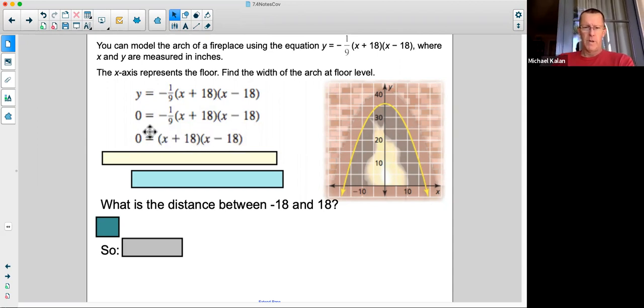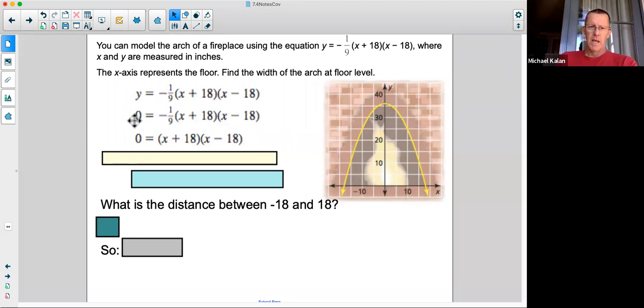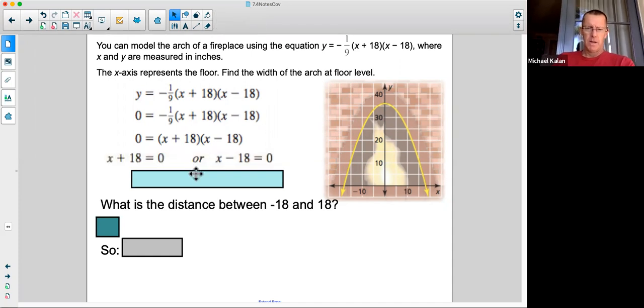Or before even doing that, what I could do is multiply both sides by -9. And if I multiply -1/9 times -9, those cancel out, right? So they make 1. So I would just have (x plus 18)(x minus 18). And 0 times -9 would still stay 0, okay? Another way of thinking about this is we also could set -1/9 equal to 0. But does that make any sense? No. So you basically would just cancel that. Okay, then we're going to use the zero product property.